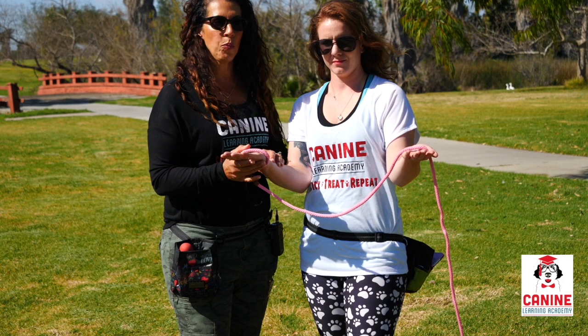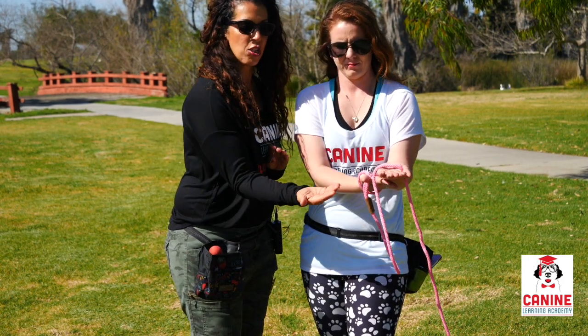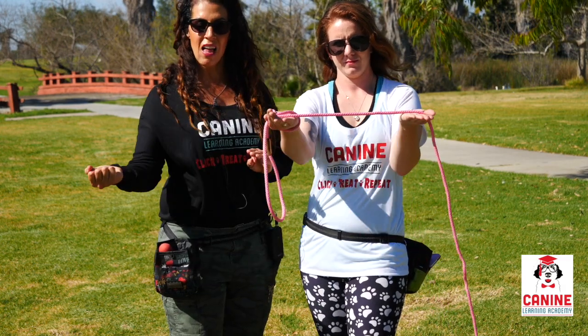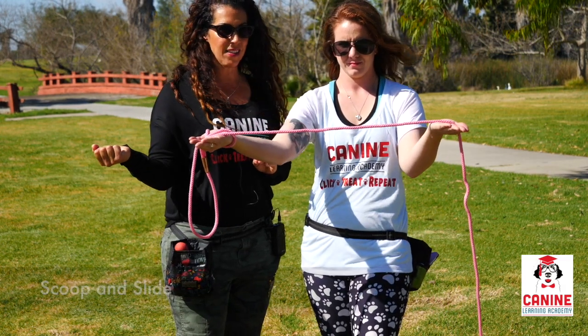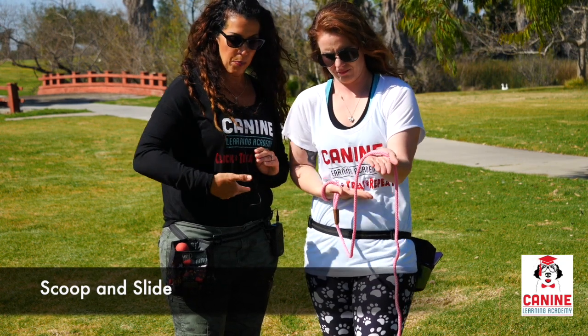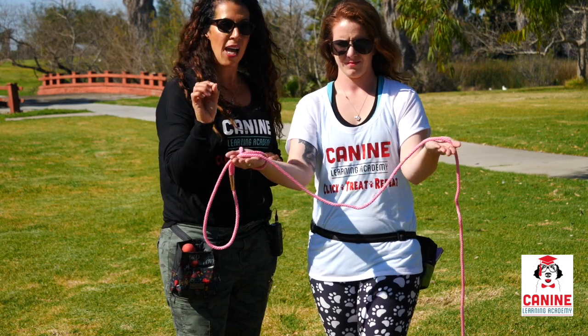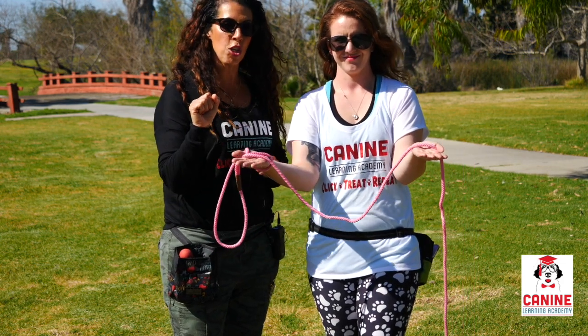To do the scoop, you're going to bring your fingers towards your belly button and then scoop underneath and slide back into your breaking distance. Do you see that the leash has gotten shorter? So belly button and slide. So tag point number five is scoop.